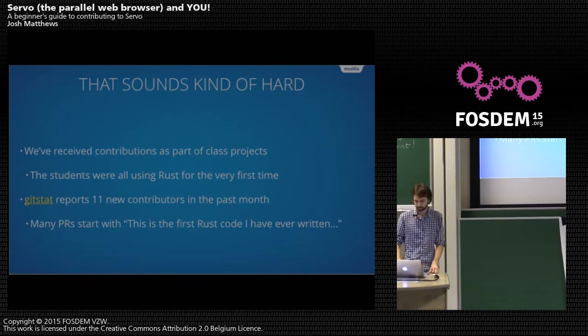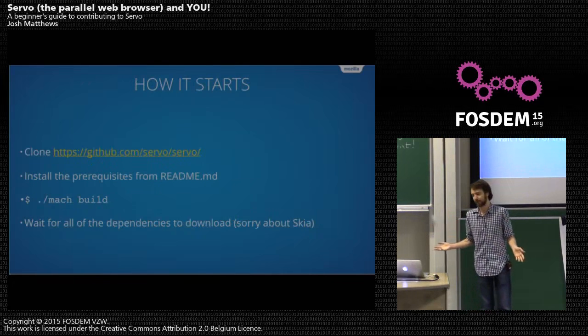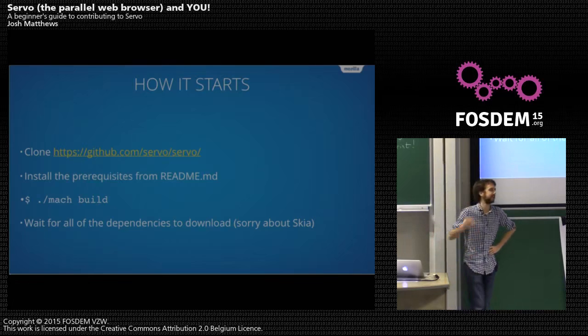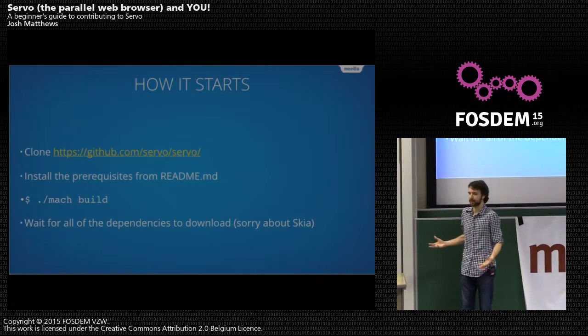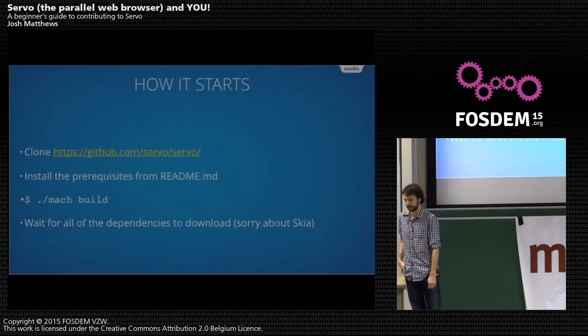So how does it start? You clone the GitHub repository. That won't take too long. There's a lot of code in there, but it's just code. So then you'll install the prerequisites, which we have listed for a bunch of different operating systems in the README, which is very handy. And then you'll use the command mach build. And what that means is we have this tool called mach. It's actually a framework written in Python, which allows us to create development tools really easily, which are very helpful. And so that's what we've built our build system on top of.